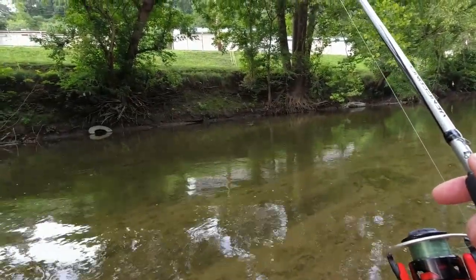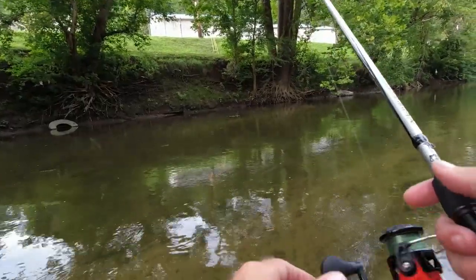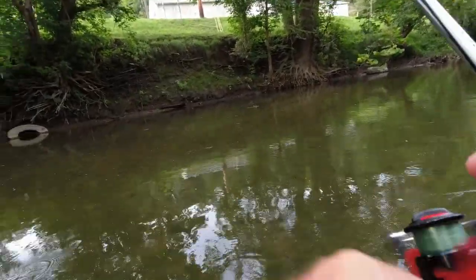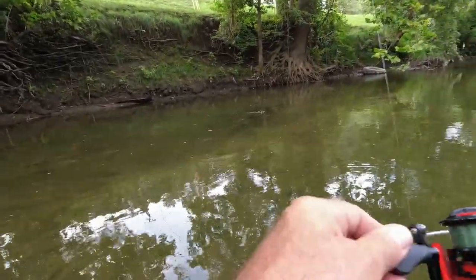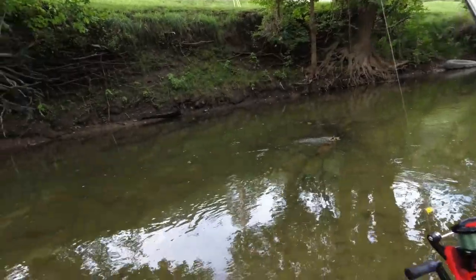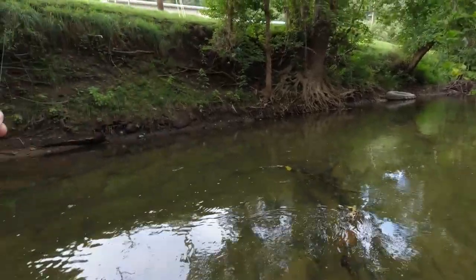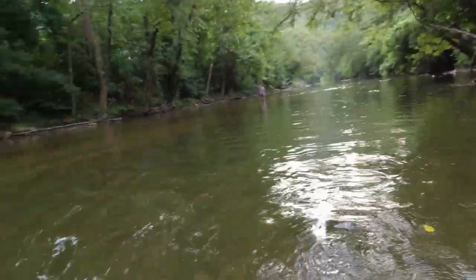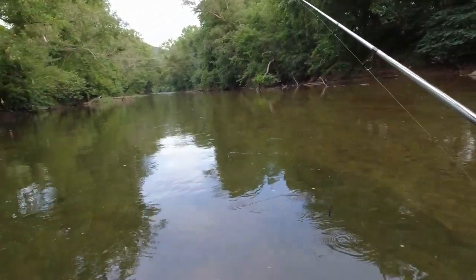Well, let's go over and get that one out. I'm not losing it. I haven't lost one today, and I'm not losing this one. So, when I lose my Nico Hellgrammite, it's a bad day. I don't care if I got to break line, but I'm getting my lure back. And there we go. We got him back. That was one of my goals today too, to not lose my Hellgrammite, because I have lost a couple on the last couple of trips.